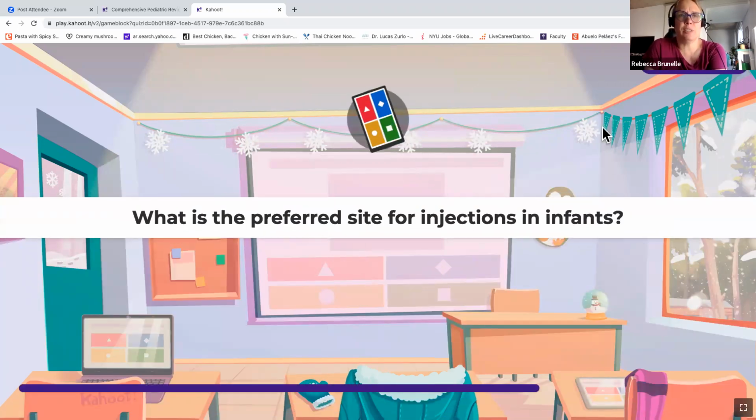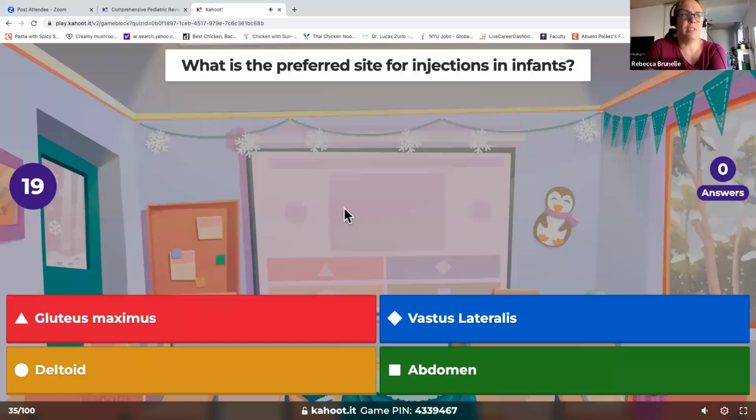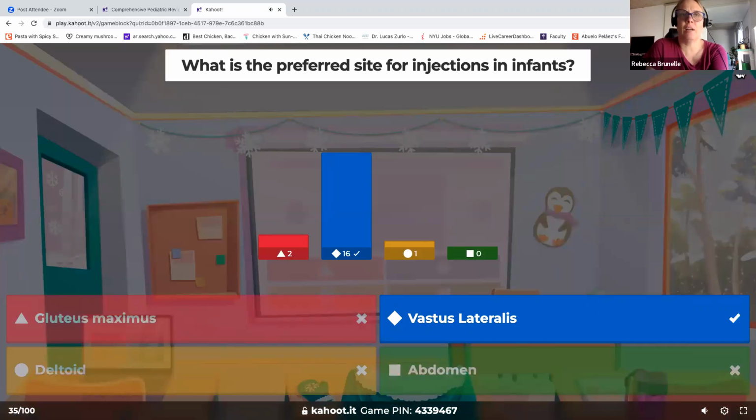So what is the preferred site for injections in infants? The gluteus maximus, the deltoid, the vastus lateralis, or the abdomen? Talking about injections for immunizations. Very good. The vastus lateralis. Nice job.